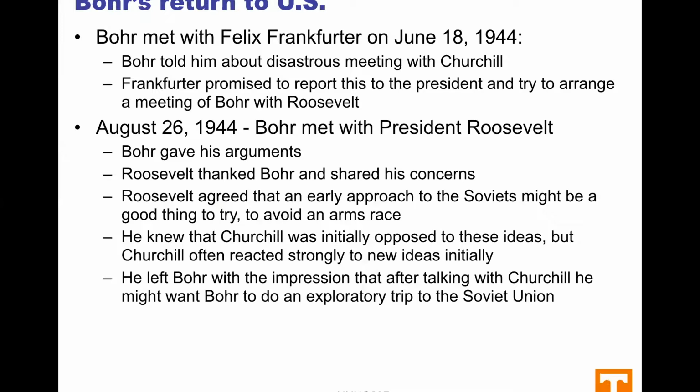Niels and Owen Bohr hung around the U.S. a very hot, steamy summer. They spent a lot of their time in D.C. Of course, this was well before air conditioning. Very hot summer, typing and retyping a letter before they went to see the president of Bohr's views. And Owen Bohr acted as his father's secretary, he was the typist. They met with the president in August.